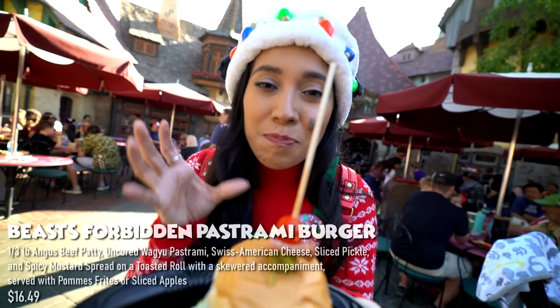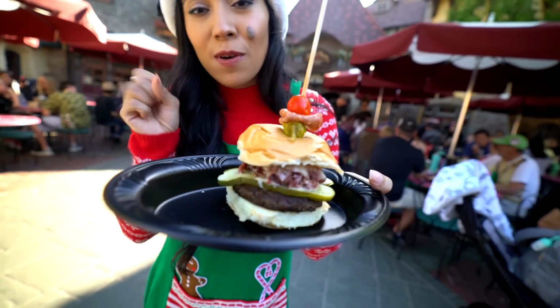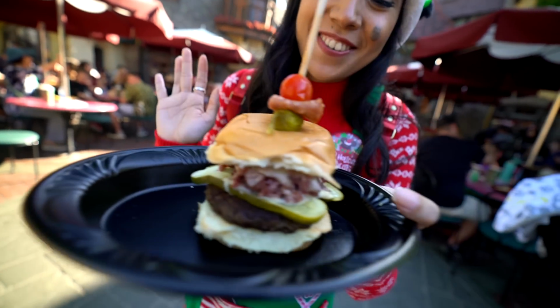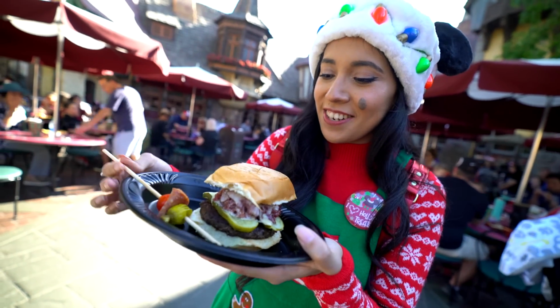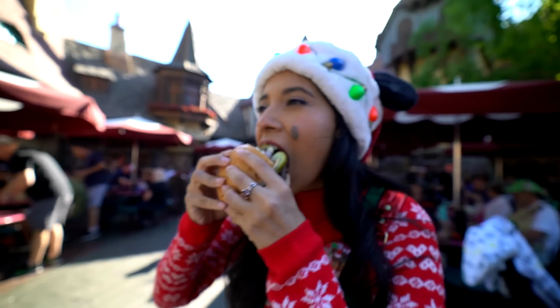So now we have the Beast Forbidden Burger. We have uncured Wagyu pastrami. We also have an all beef patty, some spicy mustard aioli in this cute, awesome skewer here. Isn't that cool? Get that out of the way. Let's try that later. But for now, let's try that burger. Oh gosh.